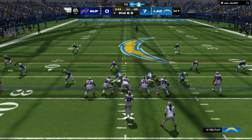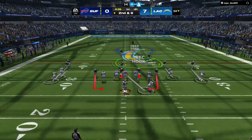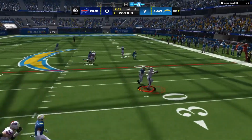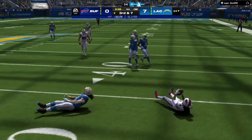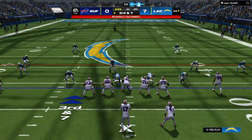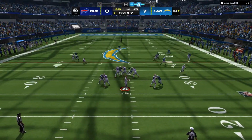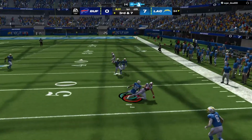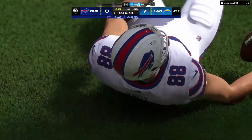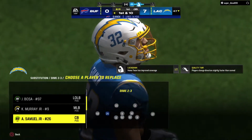Here we go. Now 2nd and 9. Now Allen. And complete right side to Cook. Here's 3rd and 7. Here's Allen to throw it. Pass taken in by his big tight end. 14 yards, and the Bills will get a new set of downs.